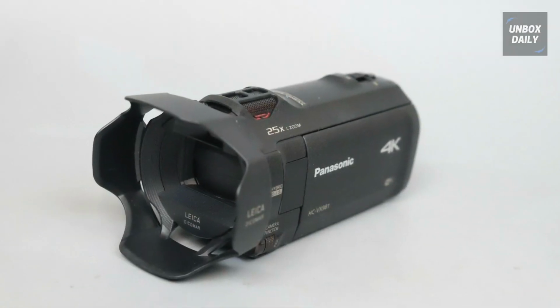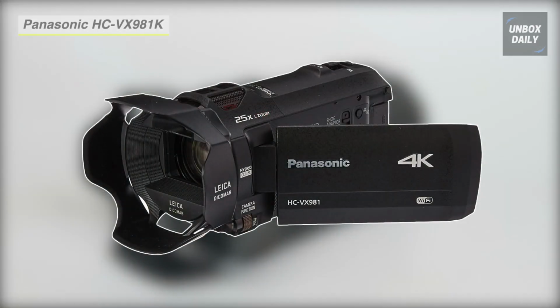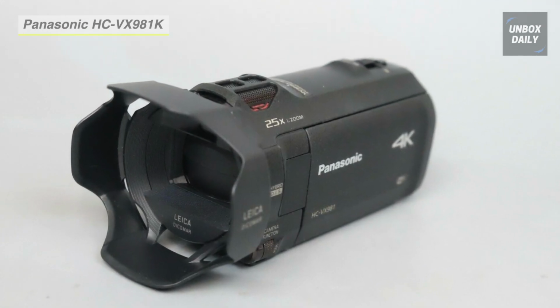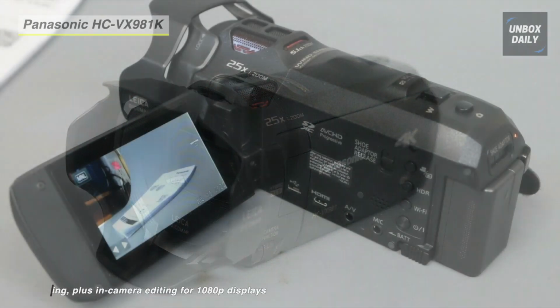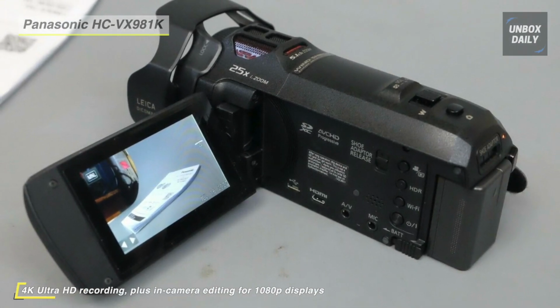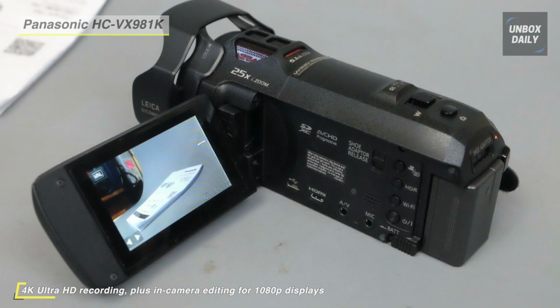Coupling Ultra HD 4K video recording with in-camera 4K cropping and editing tools, the Panasonic HC-VX981K 4K Ultra HD camcorder provides a simple yet robust operation to allow users of all levels to capture high-quality UHD 4K and Full HD video.